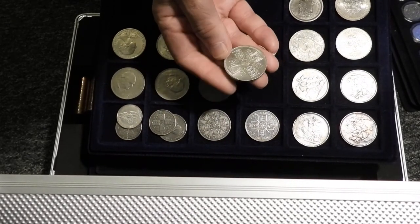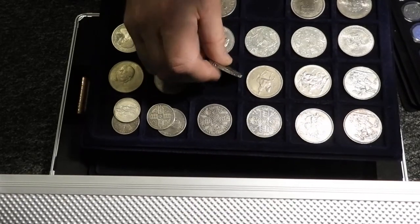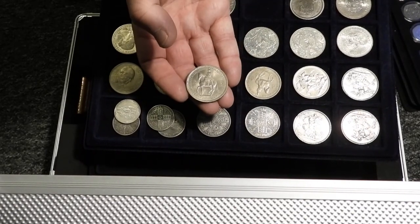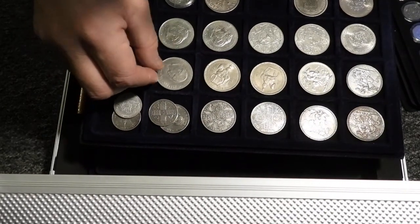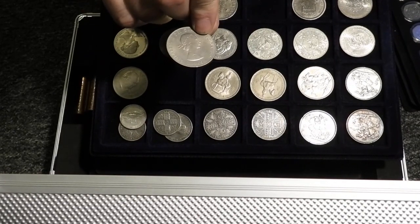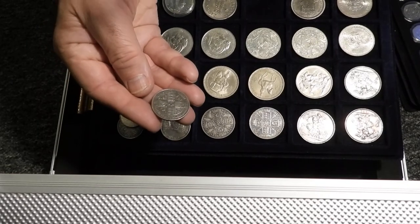It's got some sort of shield on the back. Is that one the same? I think it is. Yeah, 5 shillings. And that one's Churchill, 1965, Elizabeth on it. Another one the same, Churchill. Yeah, up here we've got a one florin.